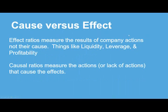If we look at other ways to value businesses or financial statements, let's talk about ratios. We have two major classes of ratios, cause and effect. Effect ratios measure the results of company actions, not necessarily their cause, things like liquidity, leverage, and profitability. Causal ratios measure the actions or lack of actions that cause the effects.